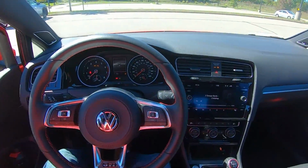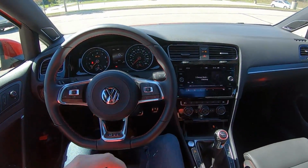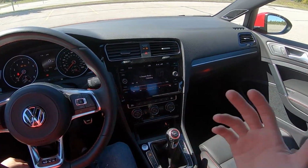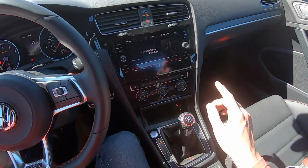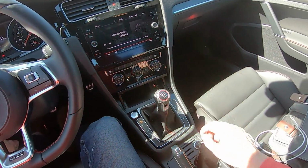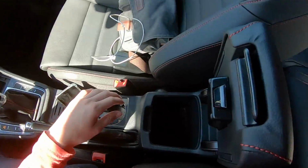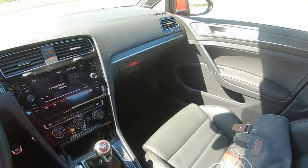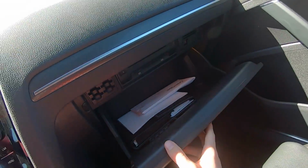For audio inputs in the Golf GTI, you've got your standard AM, FM, Sirius XM satellite radio, Bluetooth with Apple CarPlay and Android Auto support, one USB-A port, and that is it. So what are you missing? Well, you don't have a 3.5mm auxiliary input jack. Oh, wait a minute.